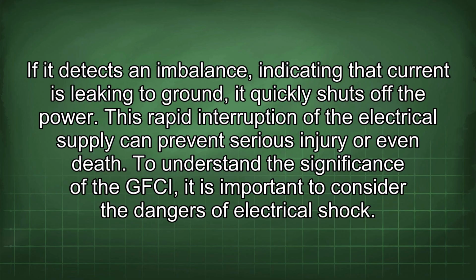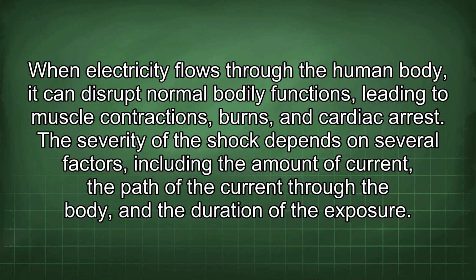To understand the significance of the GFCI, it is important to consider the dangers of electrical shock. When electricity flows through the human body, it can disrupt normal bodily functions, leading to muscle contractions, burns, and cardiac arrest. The severity of the shock depends on several factors, including the amount of current, the path of the current through the body, and the duration of the exposure.